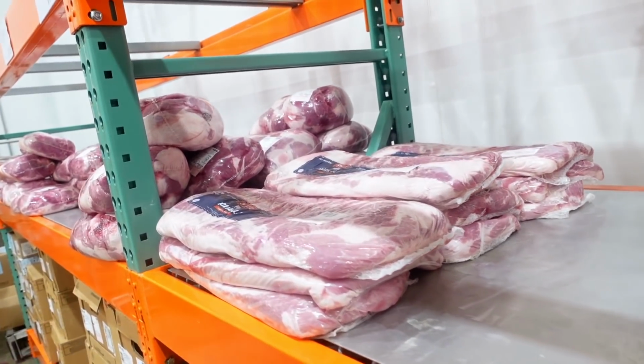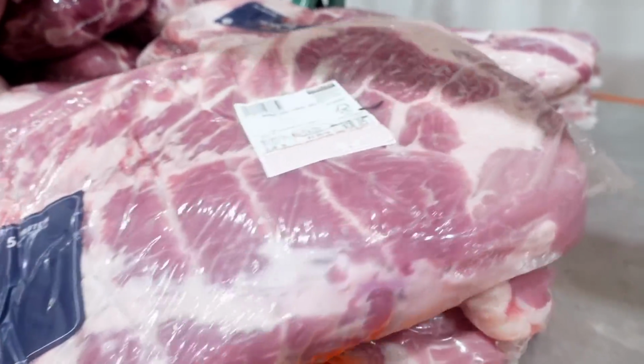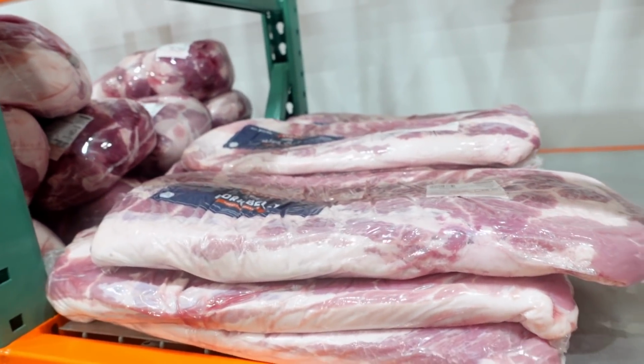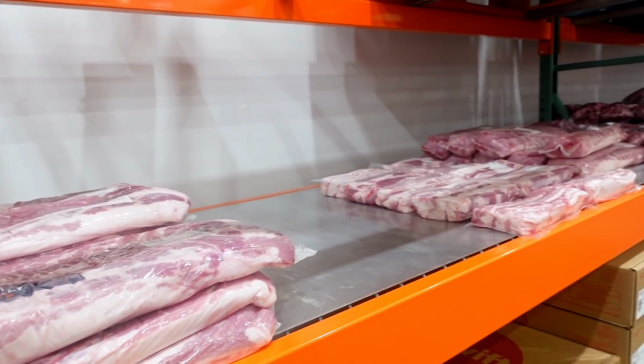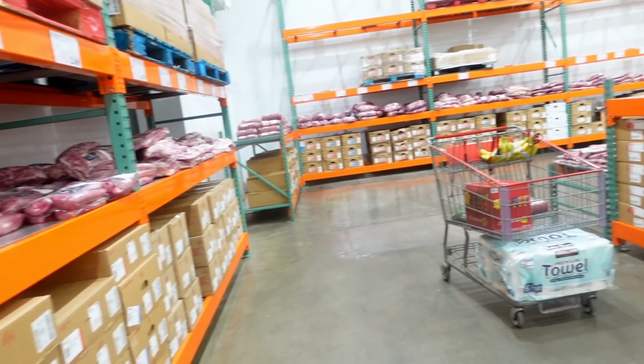And here is the pork belly. This is the whole pork belly. I have a ton of recipes on how to cook it and cut it, so check that out down below. But again, huge savings when you're trying to buy meat in bulk, especially if you are a keto follower or have a high protein diet. This is the place to go.